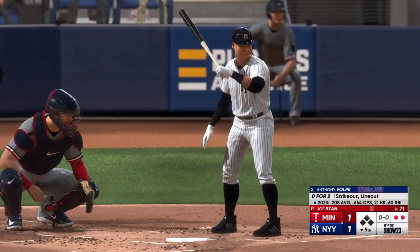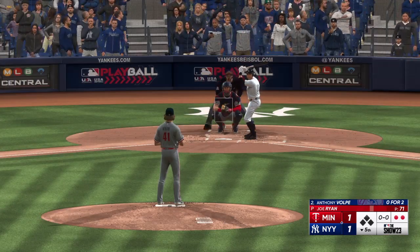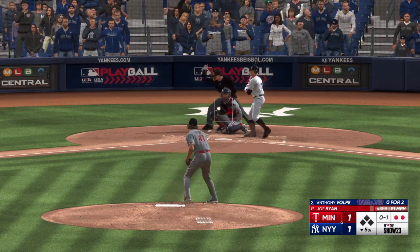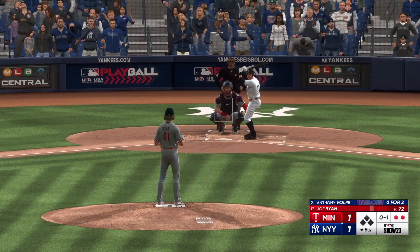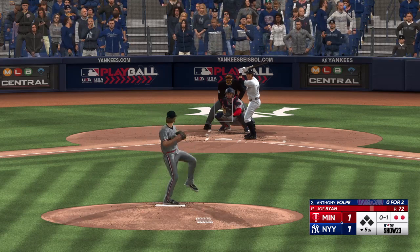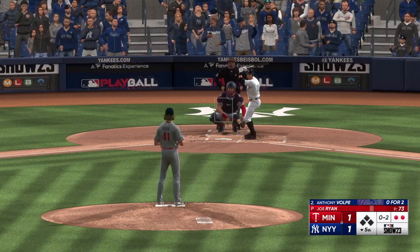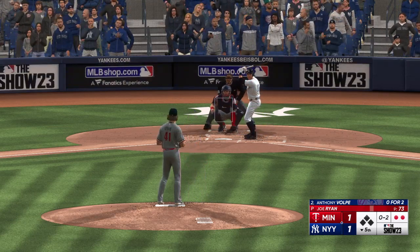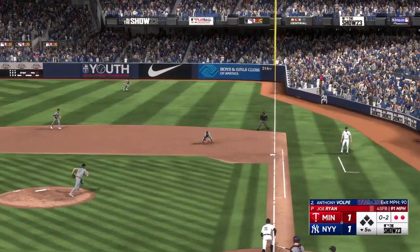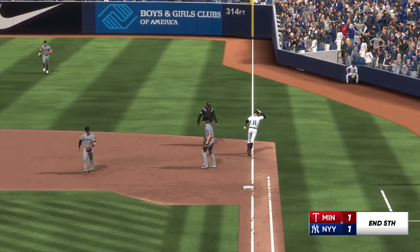Anthony Volpe stepping in now for the Yankees. And there's a strike. 0-1. Next offering is fouled back. Oh, can't pick it up cleanly, but they get the out at first, and that'll do it for the inning.